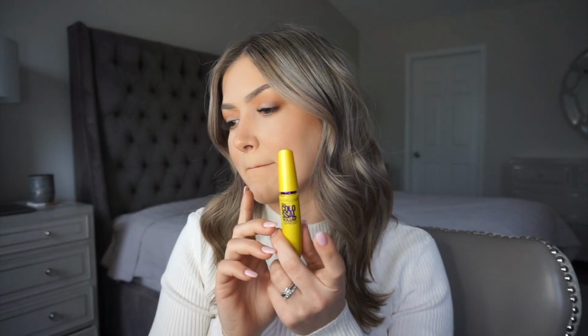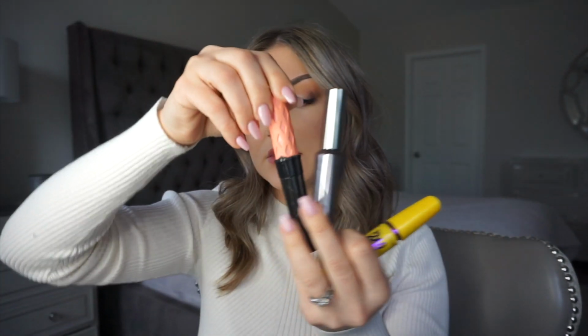And I'm gonna use my favorite, or one of my favorites, brow gels. There you go. And now I'm gonna use a mascara. I love this one. I also love this one. And I love this one.